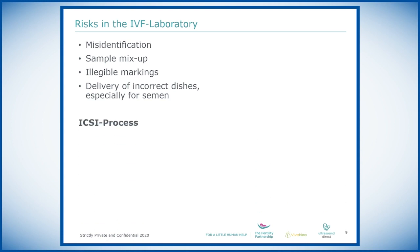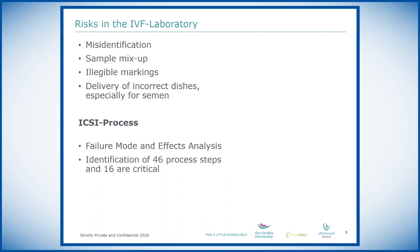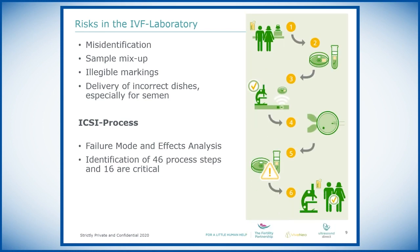We had a closer look at the ICSI process in our organization through a bachelor's thesis, and we did an interview with one of our lab heads from Düsseldorf, and from this interview we collected information for a failure mode and effect analysis, and we did that for the ICSI process, and in this process we identified 46 process steps, and of these 46 process steps, 16 were critical.